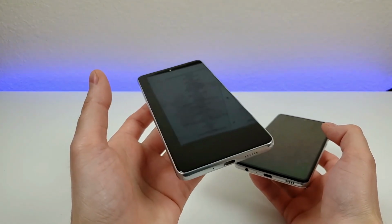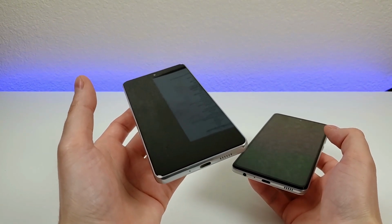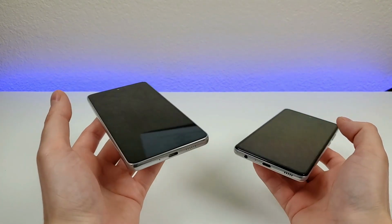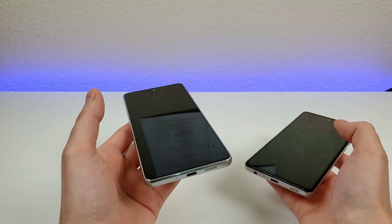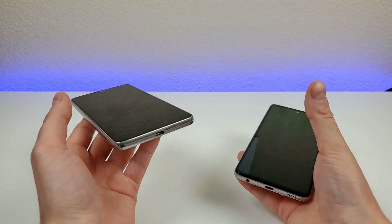So not having a headphone jack with the A73 5G could be a deal breaker for some people. I'm definitely curious to know what you think. On the other hand though, I know a lot of people have switched over to using wireless Bluetooth headphones, and if you don't want to do that, then you can always get an adapter to plug into the USB-C port to use your traditional wired headphones.